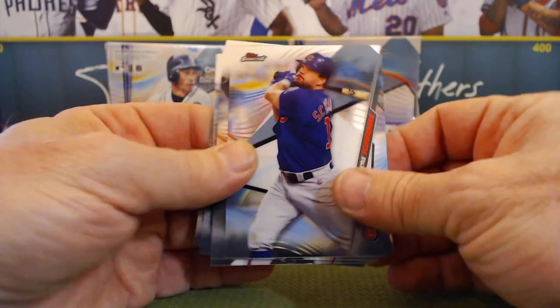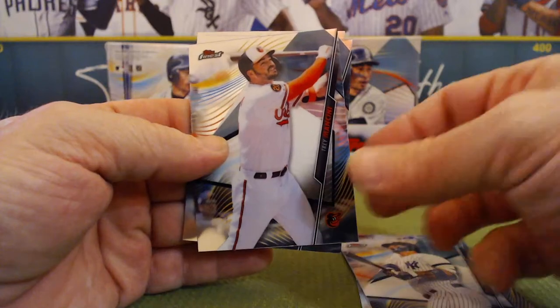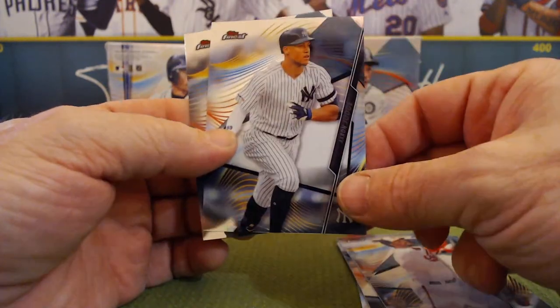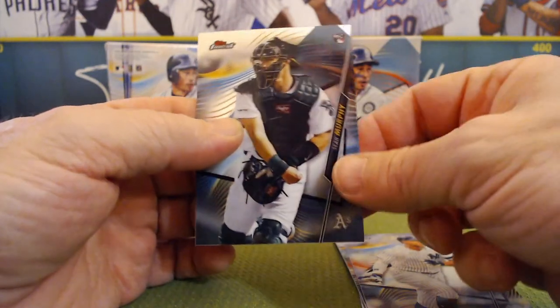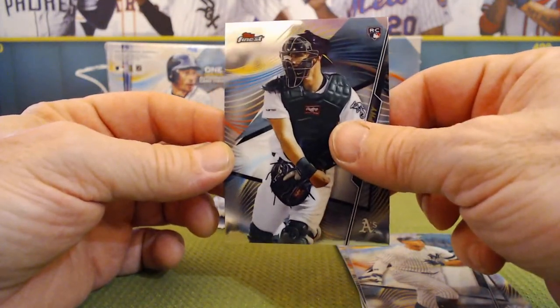Got another Kyle Schwarber making a few appearances tonight. Same with Gleyber Torres. Trey Mancini, a year ago, would be haunting us early and often, like a Kevin Newman would. Aaron Judge. And Sean Murphy, one of those, again, very good rookies for the A's. That is his rookie card going out to Zach.